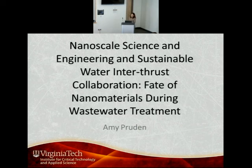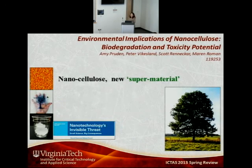So now I'll talk a little bit more specifically about the Nanocellulose project. And this is a cool one because it builds on that. And again, this is a specific strength at Virginia Tech, nanocellulose. And it was a great opportunity for interthrust collaboration.